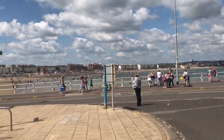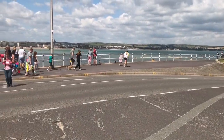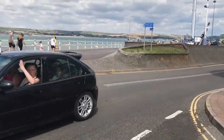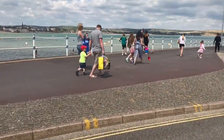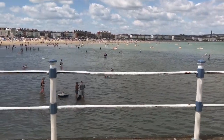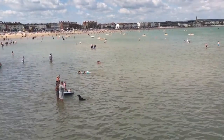Ah, here's an open double-decker bus coming down. The Jurassic Coaster. I don't know where that goes, but we'll cross over the road here. It is very busy, and I'll show you a couple of things that might be of interest. As you can see, there are a lot of people bathing in the sea today. A lot of people. Weymouth is renowned to be incredibly safe for family bathing. Children, dogs even, as you can see there.